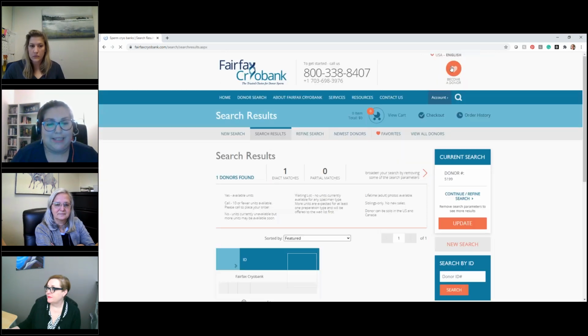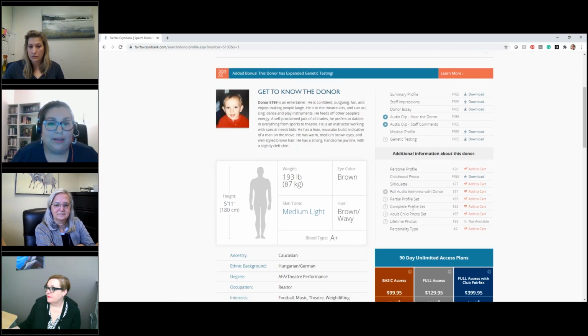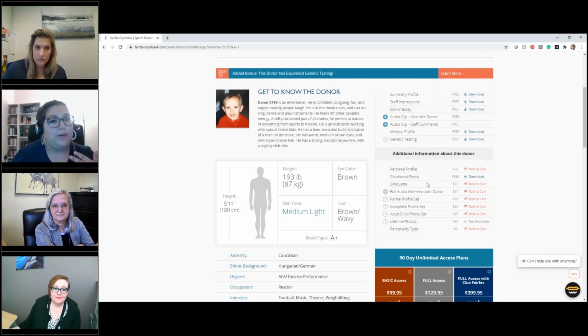Michelle's bringing it up on the website to show you an example of what would be included. All those items that say add to cart below on the website are going to be included in the access package. So you'd get to see the personal profile, which has more in-depth information about the donor's family and their history. The silhouette, so you can see the profile view of your donor. Like I mentioned, the adult child photo set and the lifetime photos. All that information's included there. And it's not just for one donor, it's for all of the donors for 90 days. It's a really good deal.